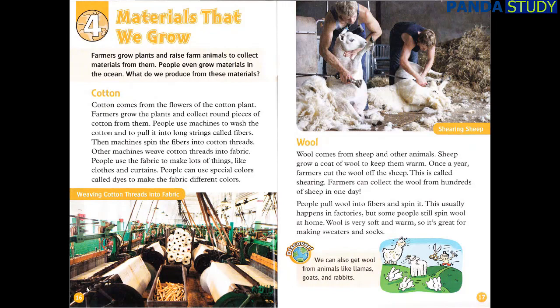People can use special colors called dyes to make the fabric different colors. Wool. Wool comes from sheep and other animals. Sheep grow a coat of wool to keep them warm. Once a year, farmers cut the wool off the sheep. This is called shearing. Farmers can collect the wool from hundreds of sheep in one day.